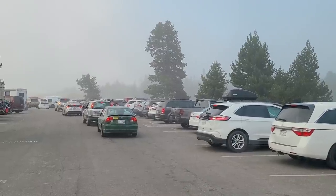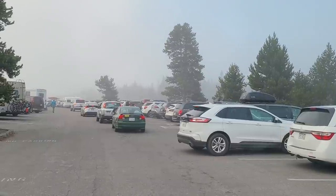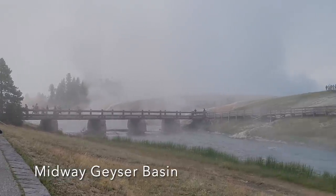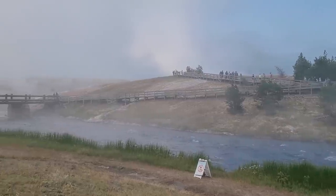Woohoo! I got lucky. Yay. That's the walkway and trail up to the Prismatic Pools. So I'll see you guys at the top.